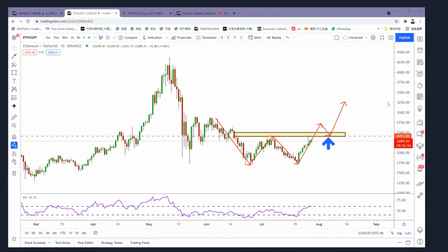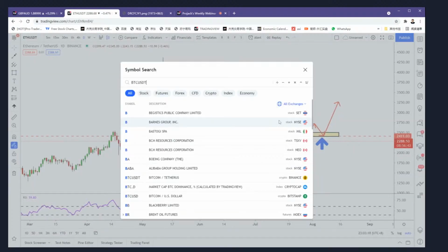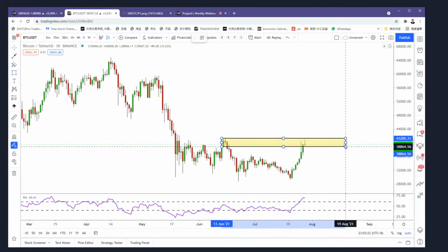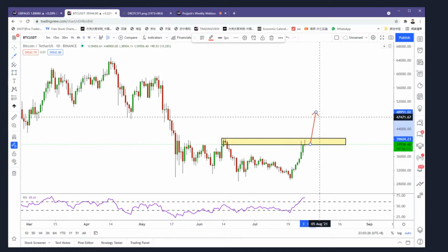Any questions? Okay, good. If there are no more questions, you can just make some conclusions. So basically, you want to buy the gold. If the gold is standing above 1796, we want to buy the BTC. The BTC has a daily inside bar trade. When the BTC breaks out of 41K, the BTC will go to 49K. Wait for the breakout to happen and then go long.